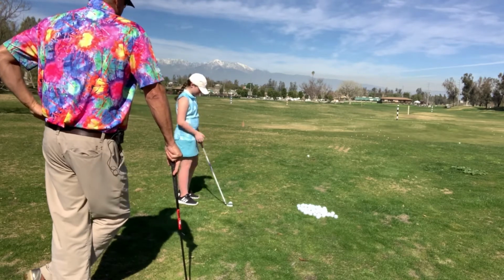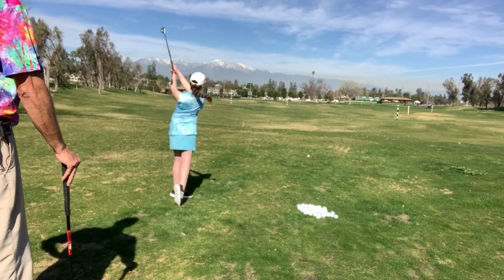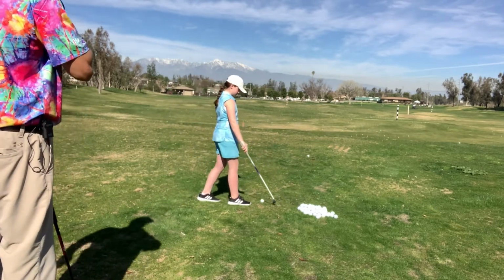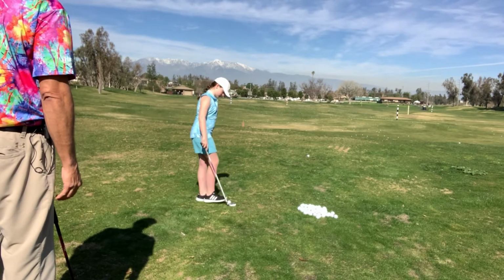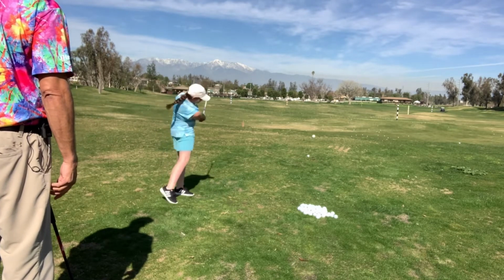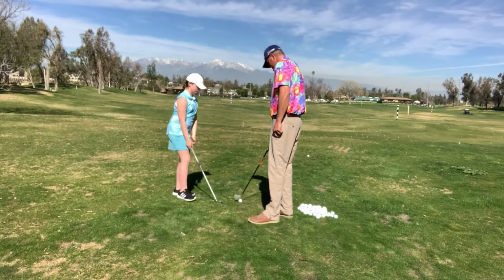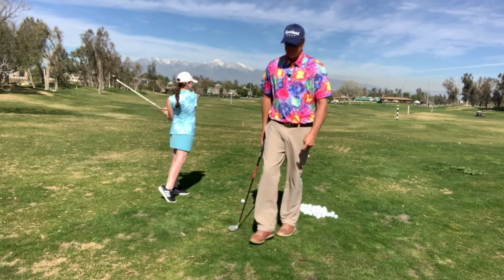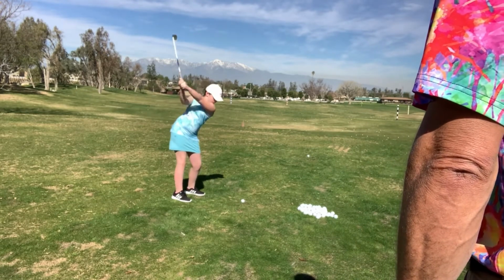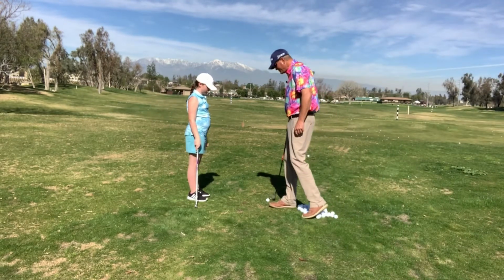Okay, let me see that punch shot swing again. I like that ball going left. You know I like that. Where's your finish position? Correct. Okay, nice impact position, nice body lines right there.